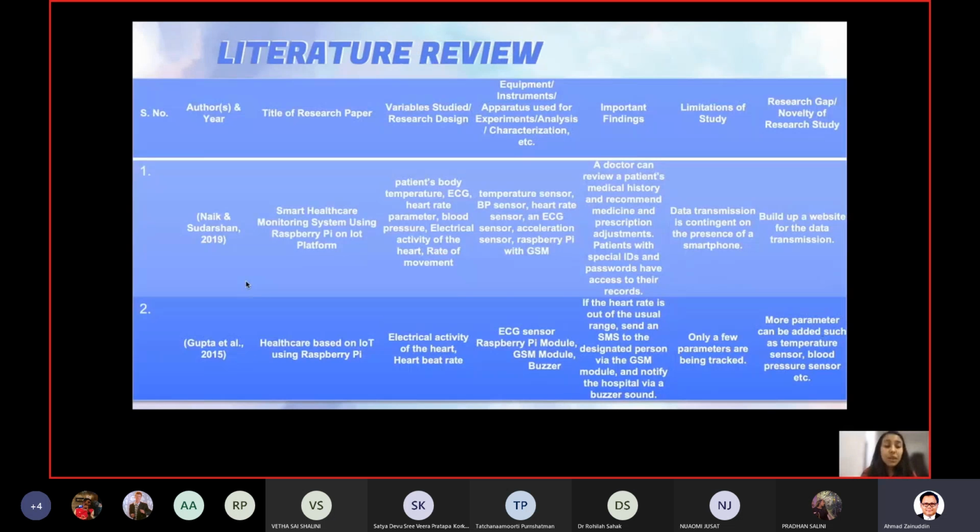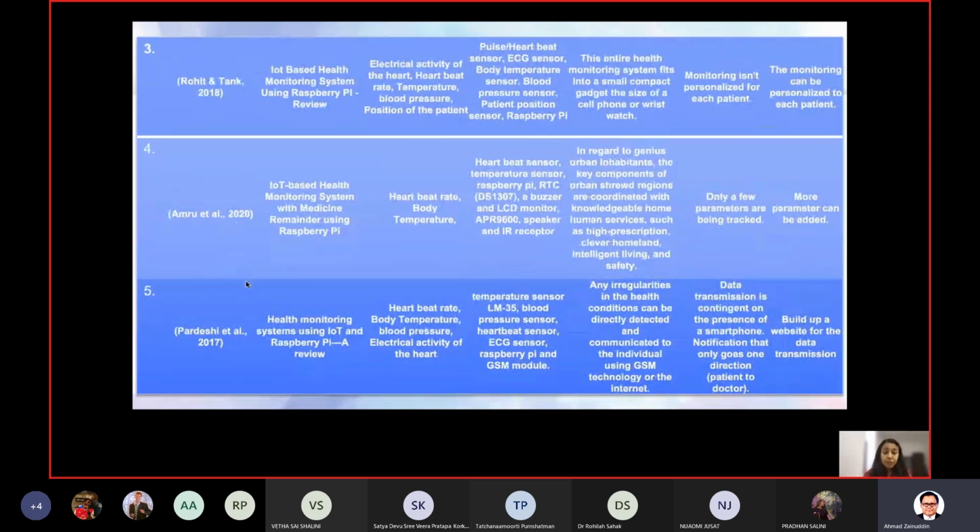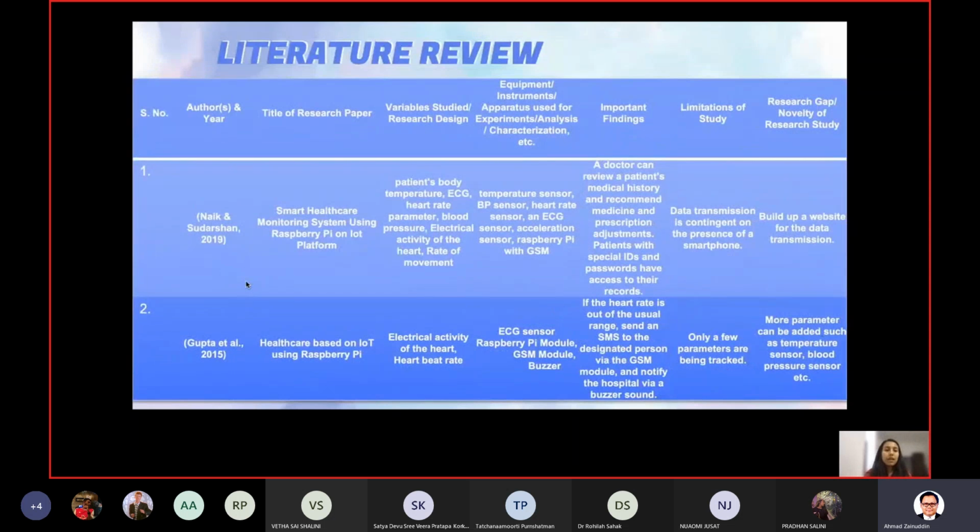So moving forward, this is my literature review, where I have taken 5 papers, and as my supervisor and co-supervisor mentioned, I have taken the one best paper, which is Mr. Naik and Sudarshan's paper of 2019.